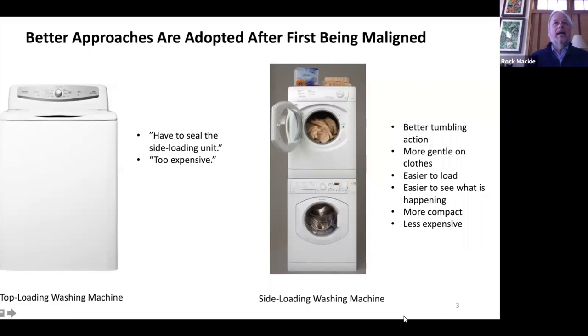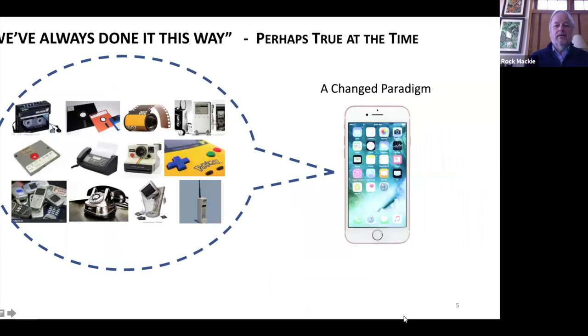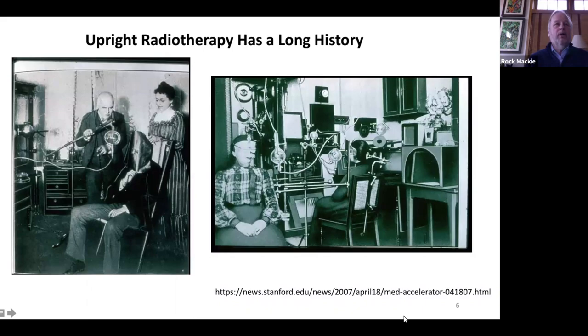So industries can change very, very quickly. We've all seen a lot of products that we thought would last forever. And here's an example. In this case, they were all replaced by the modern cell phone. So paradigms do change. And I think that radiation therapy has the potential to have a rapid change into upright radiotherapy.